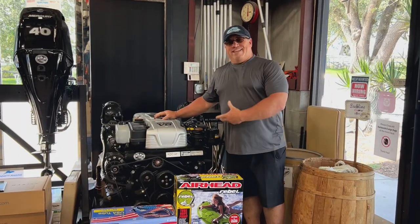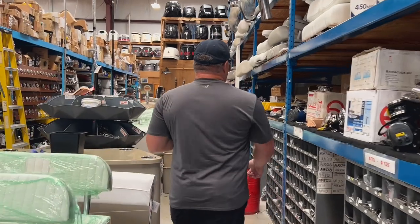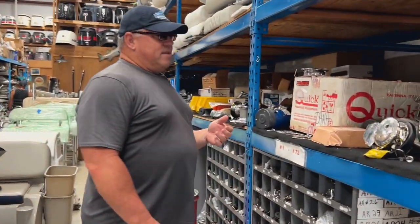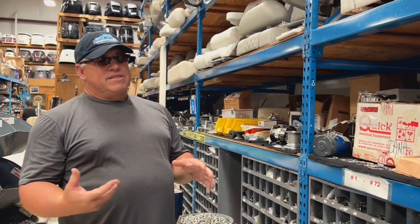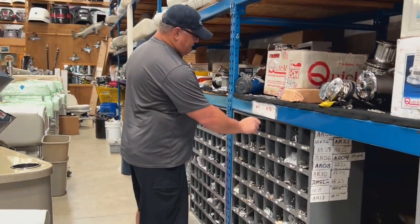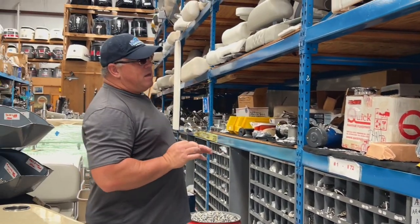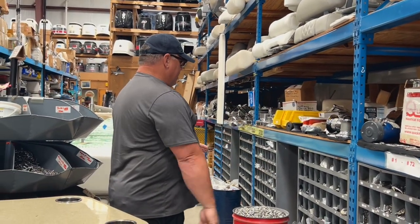I need one of these. One of the hardest things to find is stainless. A lot of times when you need parts you can go to Lowe's and get some stainless fasteners, but look at it. It's when you need stuff like this. What kind of hinge do I want to put on my boat? What kind of hinge did my boat come with? It's all right here, everything.